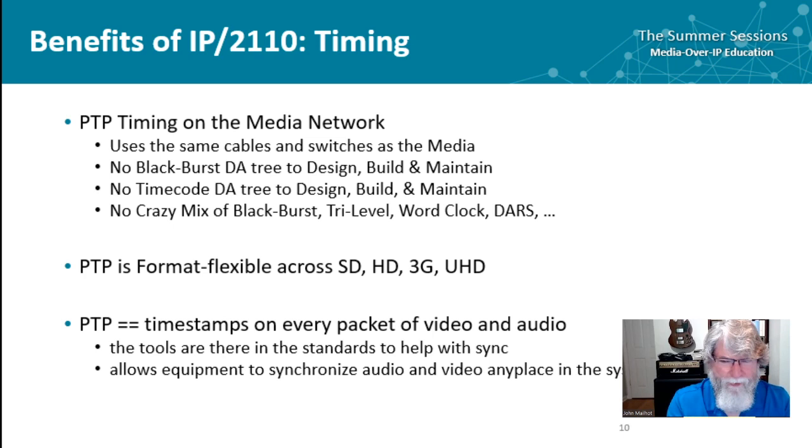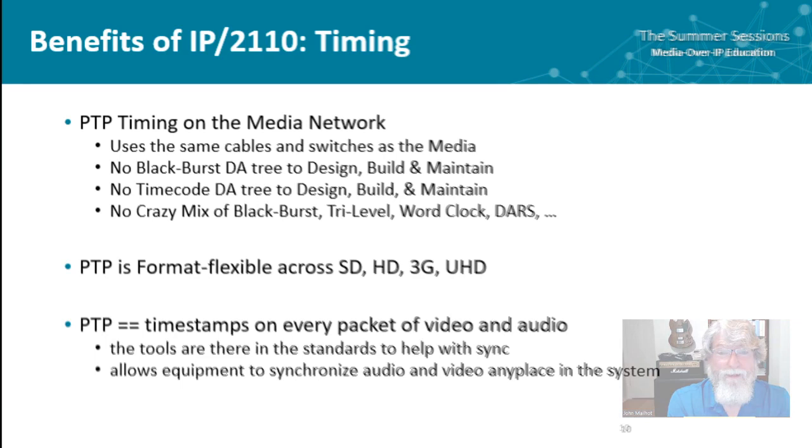Now, the other beautiful thing is that we talked about UHD and sometimes 3 gig and HD and so forth. PTP doesn't care. PTP is the same, regardless of what format of video you're producing. So you don't have to be worrying about tri-level and which tri-level, and I've got to make different tri-level if I'm doing 24 or 2398 or whatever might happen. It's one timing format that works for everything. So that alone is worth the cost of doing PTP. But then the fact that it rides on the same infrastructure with the video is even better.